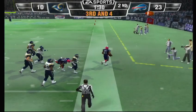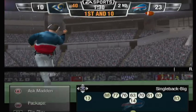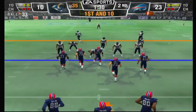At the 40, goes out of bounds at the 33-yard line. First down. And that will definitely be enough for the first down. I thought I was watching a track meet on that one. He got into turn two and started leaning. Oh, my goodness, was that fast.